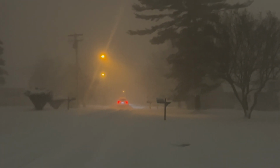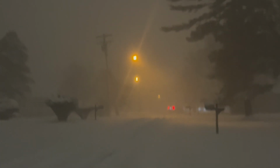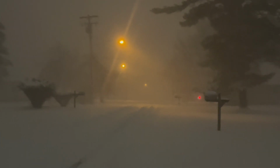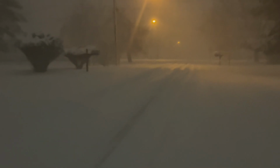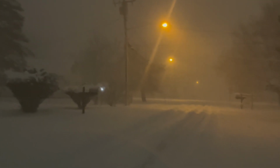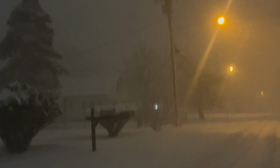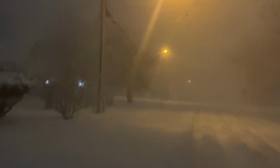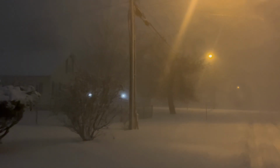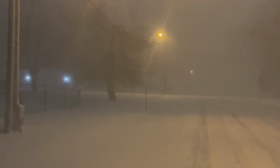Did you hear that? Oh, some thunder. Wind is very intense just south of here. Pretty wet snow as well. It's not your typical fluffier lake effect. Temperatures are right around 30.